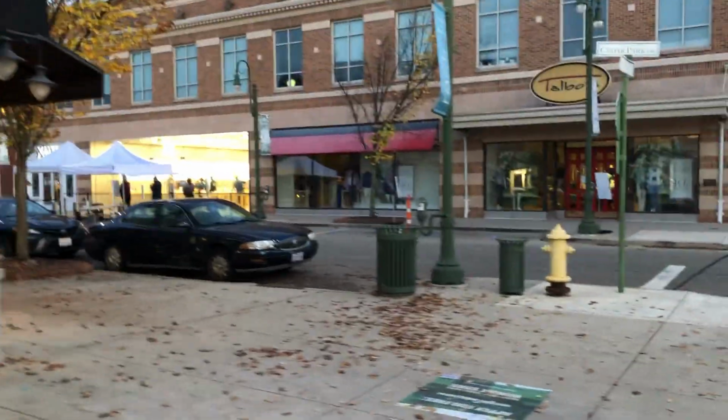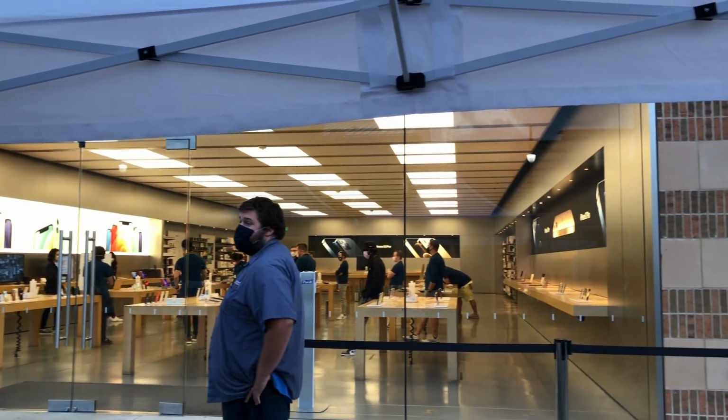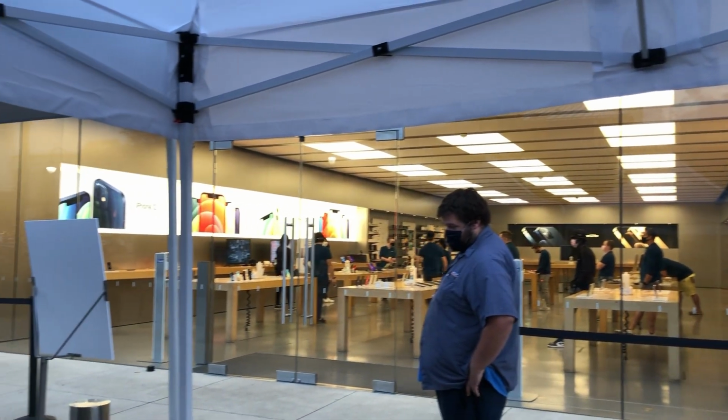So we are here, and there is the beautiful Apple Store. Okay, so I just got it. The process was a little interesting, but there it is, the Pacific Blue.